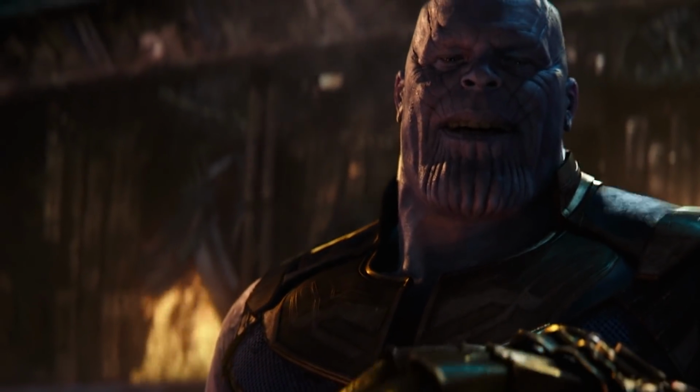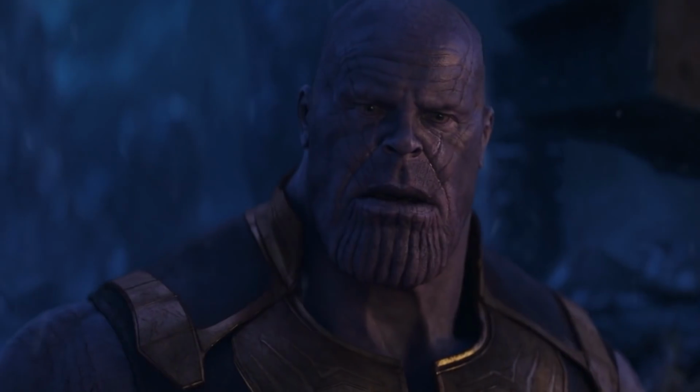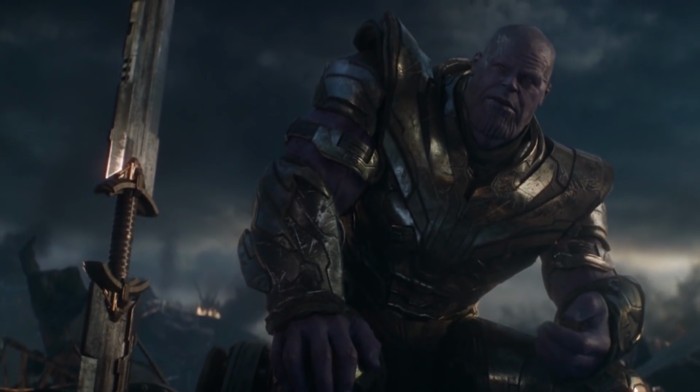As far as I'm concerned, Thanos is the gold standard in terms of designing large CGI characters to serve as the main villain for a culmination of 3 phases of spectacular movie making.